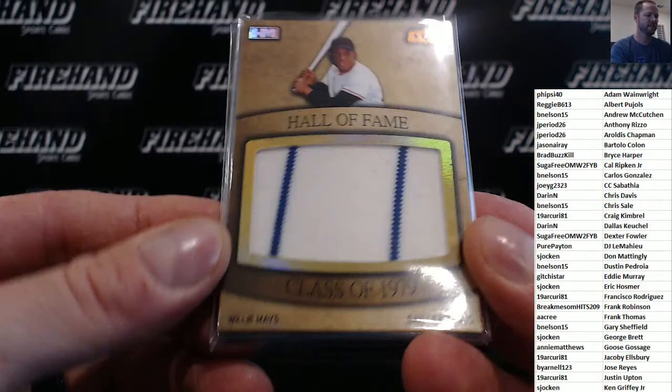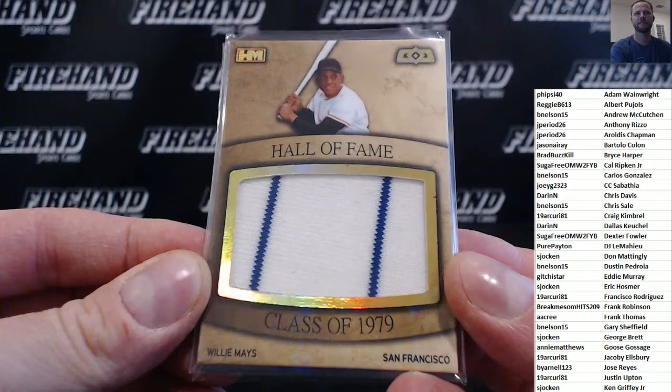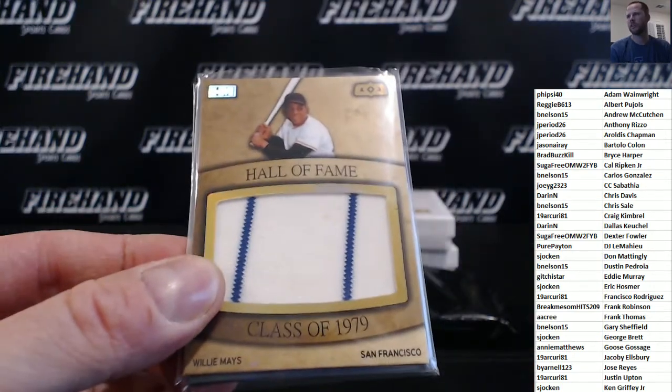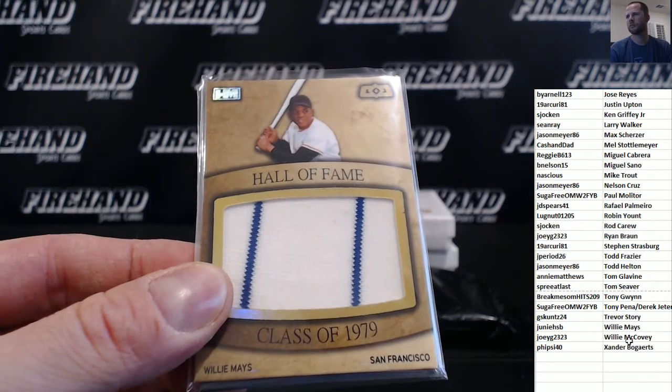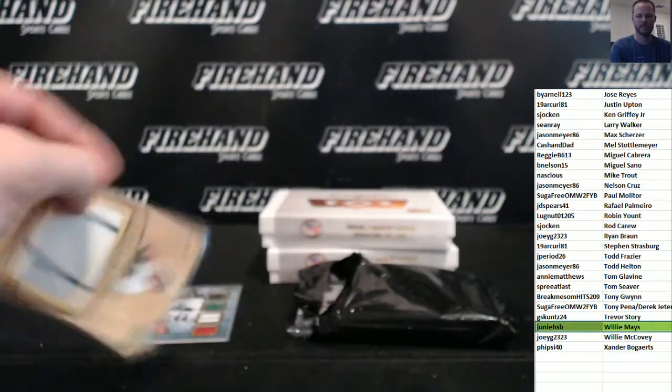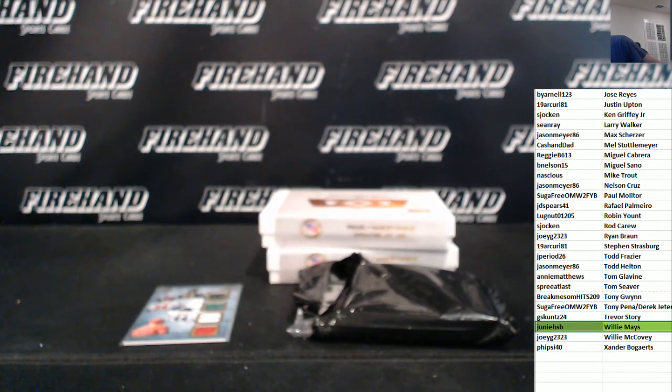Willie Mays. Class of 1979. Who's got Willie Mays? Junie HSB. Willie Mays. Let me lift my Sharpie here. Set.